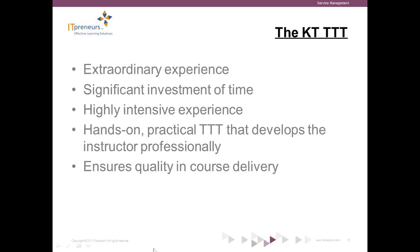Reflecting on my experience with the Train the Trainer in Kepner-Tregoe, I want to say it was an absolutely extraordinary experience. It was something unlike any Train the Trainer course that I'd ever been through. We've got a bullet on here that says it's a significant investment of time, and that's almost an understatement. It is absolutely a very demanding investment because it's intense, but that speaks to the quality of the course material and the fact that both ITpreneurs and Kepner-Tregoe take the content of the course and the quality of the delivery in the course as very important and hold it in high esteem and of high value.